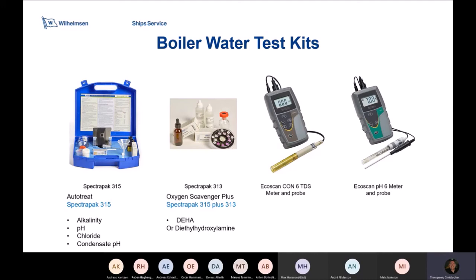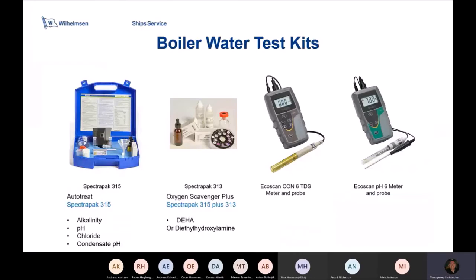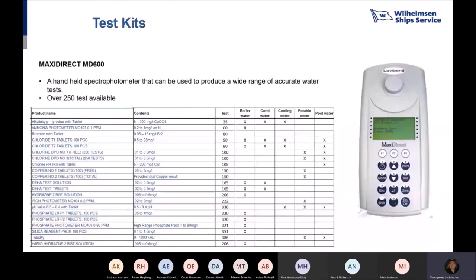So on top of this test, or these tests, we actually have something called a spectrometer, or a lot of people call it a photometer. Most of the tests in the boiler can actually be done electronically now by using a photometer. As you can see, I've put a graph here showing which test can be used in which type of water: boiler water, condensate, cooling water, potable. You can test more or less everything except nitrate.